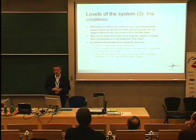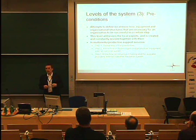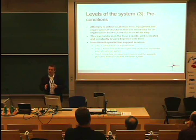And then the preconditions means that we try to have a talk with the local actors on what is needed to be able to successfully function in a certain step or to be able to move into the step. And then, as you notice, there comes in the trying to keep this model as simple as possible, but still able to give a proper picture.